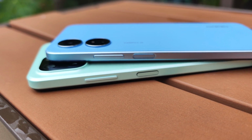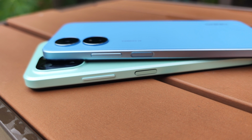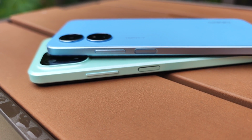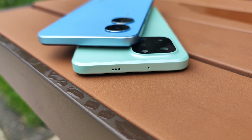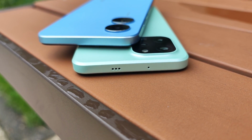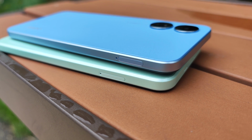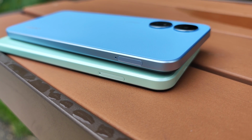Sa gilid ang kanyang volume rocker, power button, and fingerprint scanner. Both okay naman ang response niya. Hindi naman super fast, pero it gets the job done. Sa ibabaw, malinis naman kay Oppo and kay Huawei. Nandiyan ang kanyang loudspeaker and another noise cancelling mic. Now, dito sa kabilang side, there's this SIM tray. And almost same ang kanilang mga pattern ng kanyang design, no?